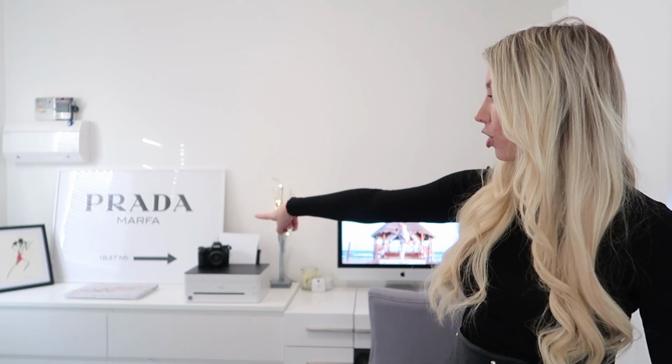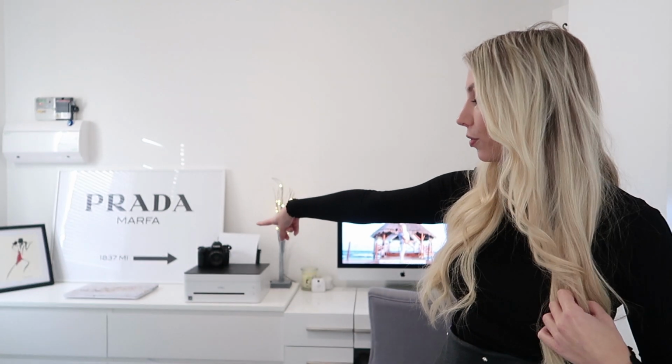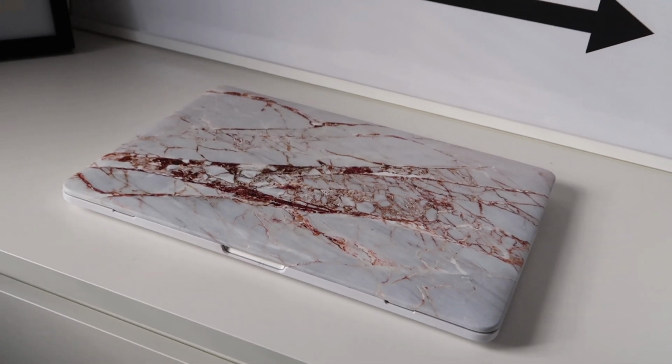I used to sit on the sofa on my laptop, and my laptop is down there. It's got a marble case over the top from Coco Lane. When I go away, obviously I do need to still work on the go, so I take my laptop with me, but everyday wise I do normally sit at my desk.